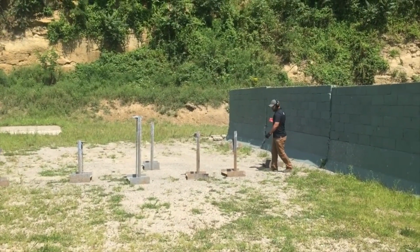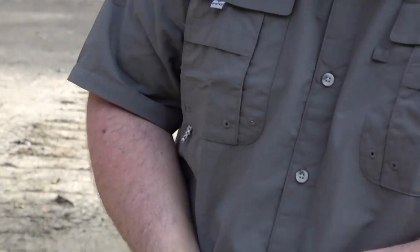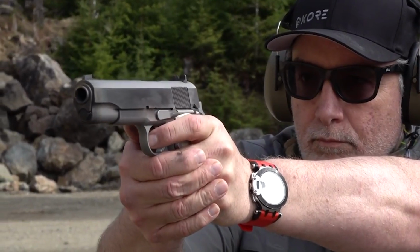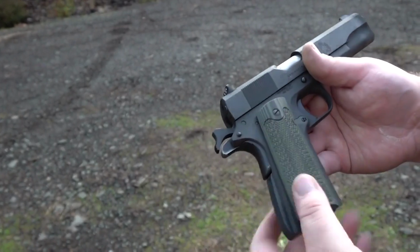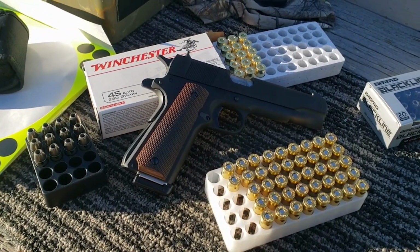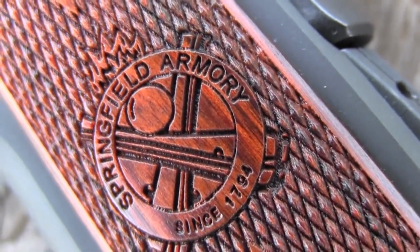From the moment you get this gun in your hands, you can tell there's something special about it. Springfield Armory made sure to use durable stainless steel in the construction of this gun, which means you're investing in a pistol that's built to last. We're really fond of the sturdy build quality of this gun. From top to bottom, it's clear that Springfield Armory was on a mission to produce a pistol with longevity. No parts of it feel cheap or like they were an afterthought.